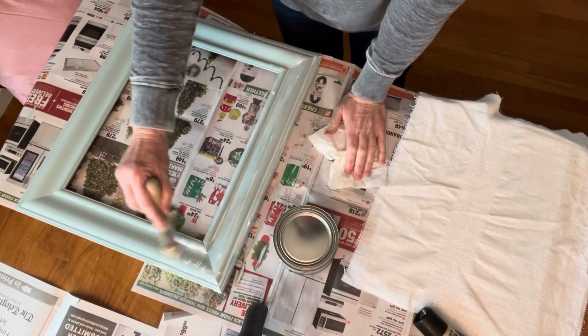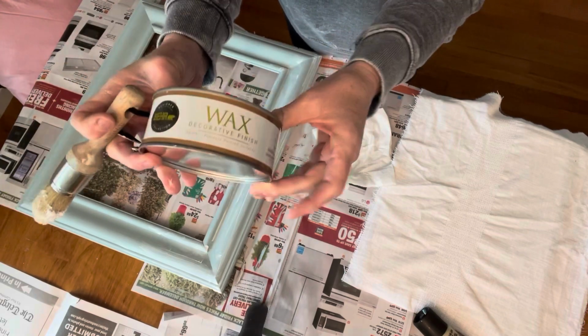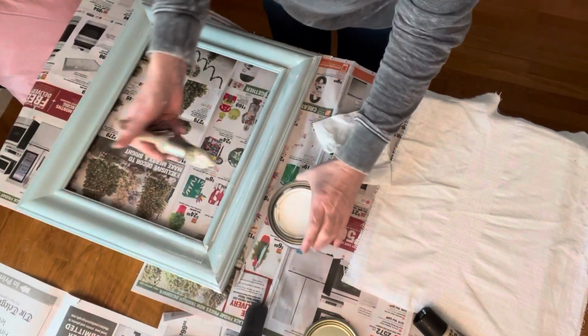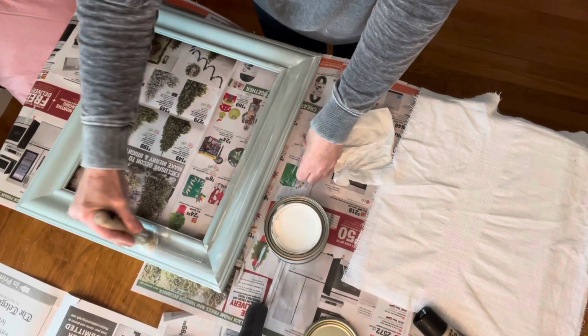Once that was fully dry, I took out the white wax by Bear, which is a wax that I find goes on nice and smooth and creamy. It is not liquid. It lasts quite a while, and it's rather inexpensive. And I like to keep things frugal as we are doing Farmhouse frugally.